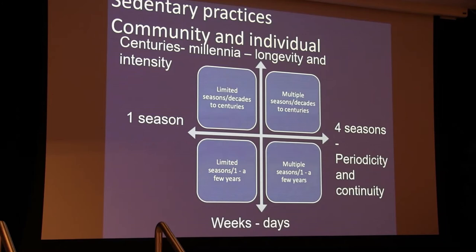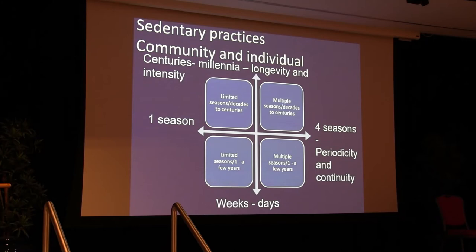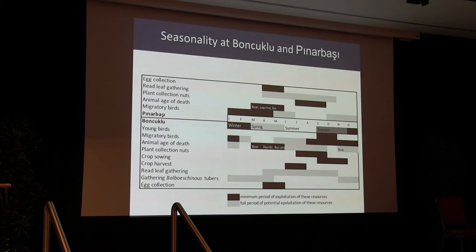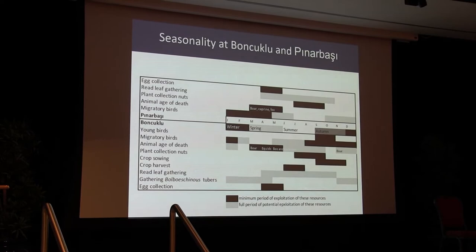You know, do we have perhaps seasonal occupation over millennia at a particular site? People constantly returning, that's perhaps one type of sedentary behaviour, as opposed to very intense occupation over shorter periods. And we'll come back to that when we look at the specific evidence. But we can start to address it by looking at some of the evidence of seasonality of occupation at these two sites, and that's important for getting a sense of how the sites were occupied, but also their relationships, the relationships between Pelabasha and Boncuklu.